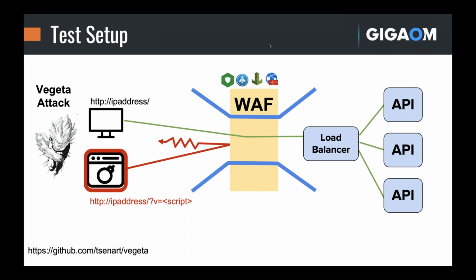The Vegeta tool returns a results bin file that contains the latencies and status codes of every single request during an attack run. The attacker measures latency as the elapsed time between the time it sends the request and the time that it gets it back. So if we tested 1,000 requests per second for 60 seconds, which we did, the attack tool would then record 60,000 latency values. And we use that data to compile and interpret the results that I'll share with you in just a few moments.